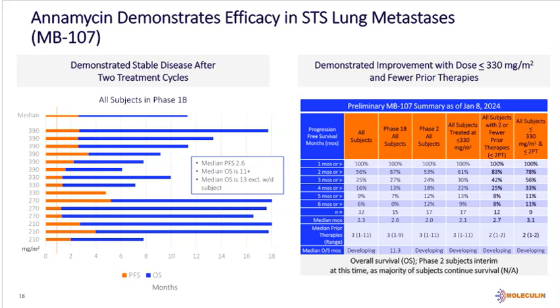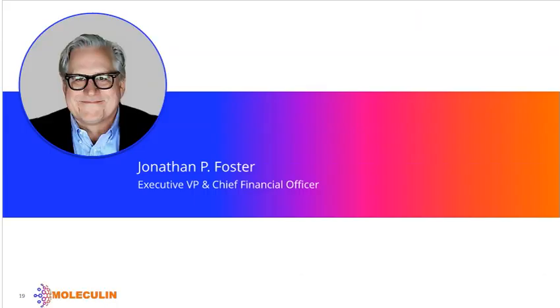As you can see in the column on the far right, among patients treated using the dosing regimen of 330 milligrams per meter square or less, which we believe will be our dosing regimen for any pivotal trial, and who had one or two prior therapies, our median progression-free survival is now over 3 months. And we have not yet reached our median overall survival since the majority of the patients who were treated are still alive. We will continue to follow these patients until we reach our median overall survival. Thank you, and I will now turn the presentation over to John.